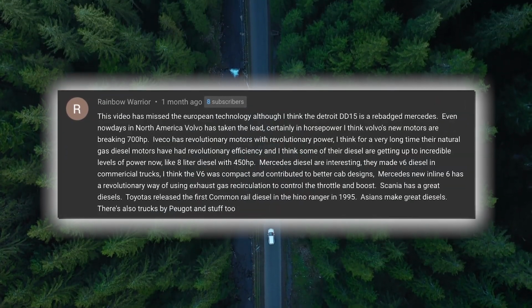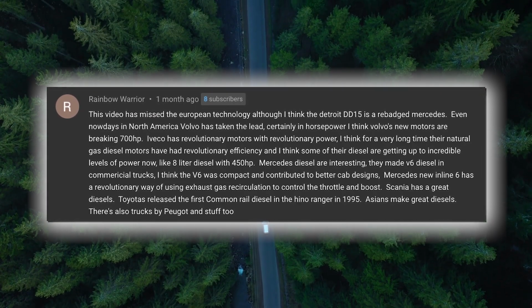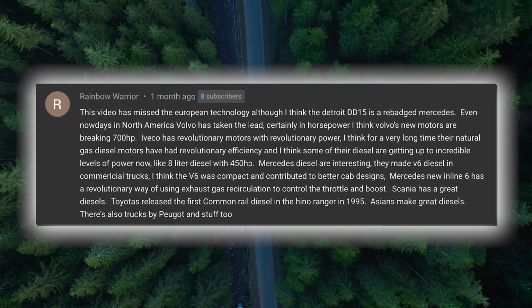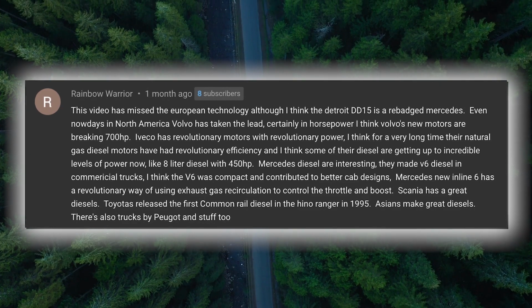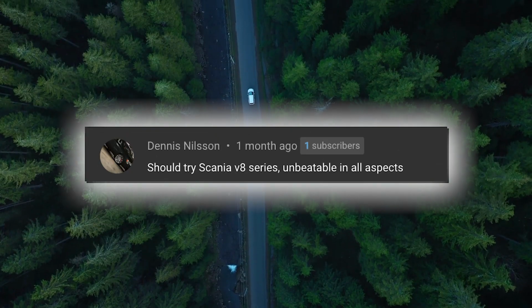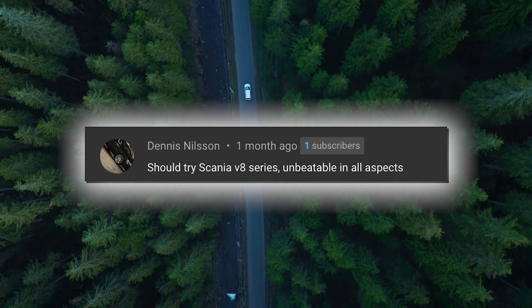We thought it might be good to expand on a comment left where a driver mentioned that a lot of the times this topic is spoken about, people glance over European technology, going on to say, Mercedes' new inline 6 has a revolutionary way of using exhaust gas recirculation to control the throttle and boost, and added that Scania has great diesels as well. Another viewer echoed similar feelings by saying, People should try the Scania V8 series, claiming that it's unbeatable in all aspects.